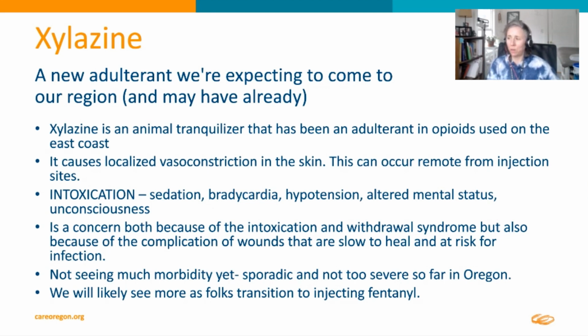The intoxication and withdrawal syndrome. The withdrawal syndrome can really be tumultuous, and in severe cases might require ICU stays. And then we're seeing also on the East Coast and in Canada some wounds that are really difficult to heal and at risk for infection. And there have even been a few cases of folks requiring amputation. So we'll probably see more of this, and we'll be watching for it.